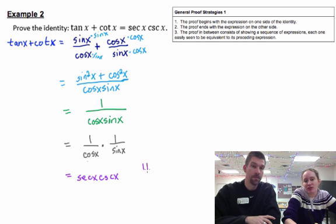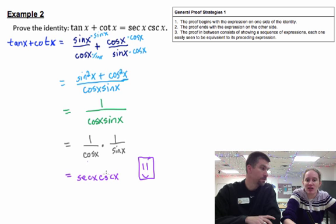And sometimes you might find yourself working through a proof and you're like, I just don't know where else to go. Like if we got here and we're like, I don't know how else to simplify it. Well, remember to look back at what you're trying to get. Right, that's what we were trying to get.